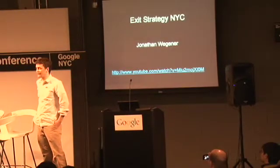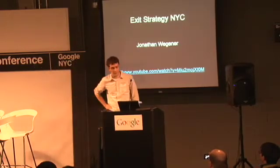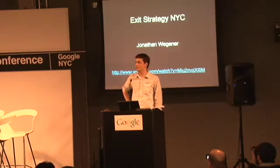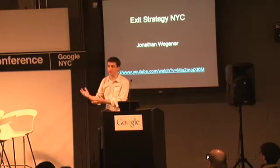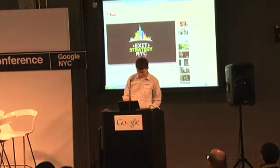Co-creators of the Exit Strategy NYC, the ultimate New Yorker's iPhone app. I say that because it's the only app that can tell you where to stand on the train. So should I be at the front? Should I be at the back? Should I be at the second car, third door? To hop off right in front of the exit. I don't have any slides because those didn't work, but I have a brief demo video that I will play for you.